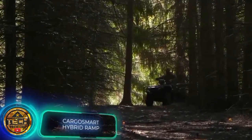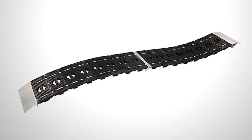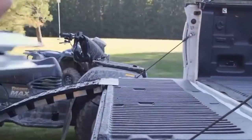What interesting things can you do with an ordinary ramp? As it turns out, a lot of things. For example, this idea has even been patented. It's suitable for ATVs, motorcycles, lawnmowers, and other similar equipment. The best part is the S-curve design.